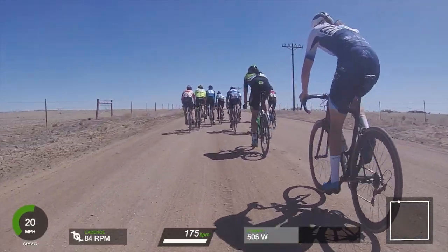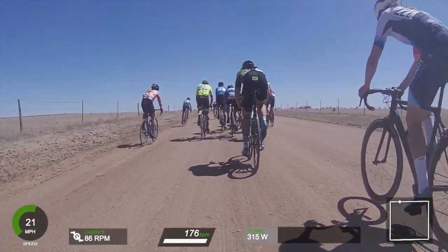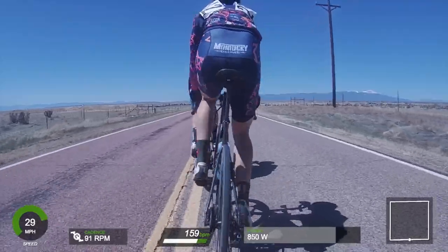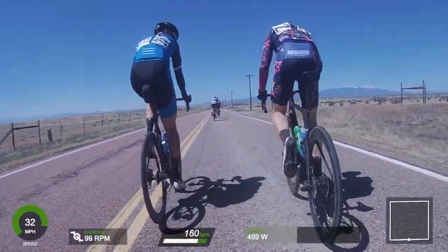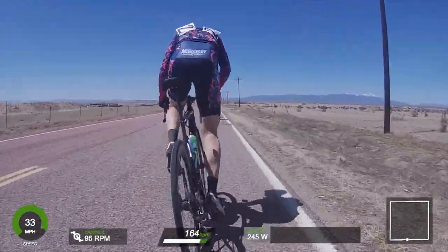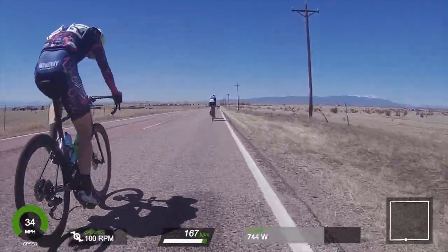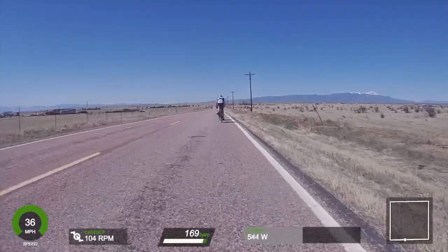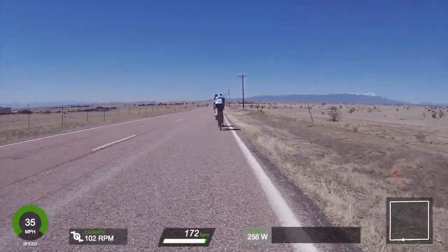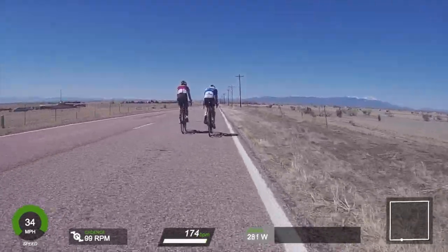So now we're going to jump ahead to the pavement section on the next lap, which is where the next move goes. So you'll see there's 2 guys up the road. This guy right in front of me jumps to go across the gap. I said, sure, I'll sit on your wheel, and he dropped his chain right there, unfortunately. But we were already most of the way there. So I just finished going across by myself and came up to this group.